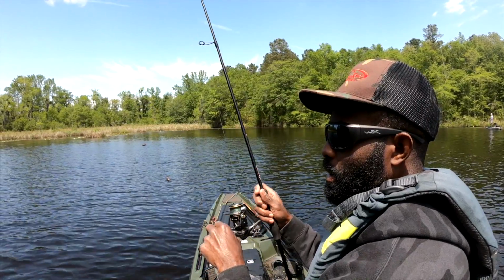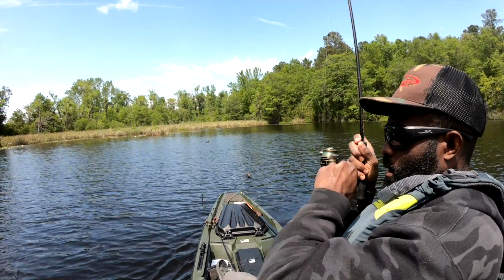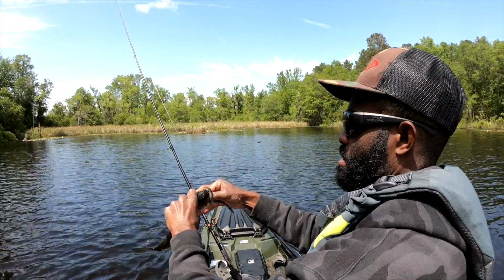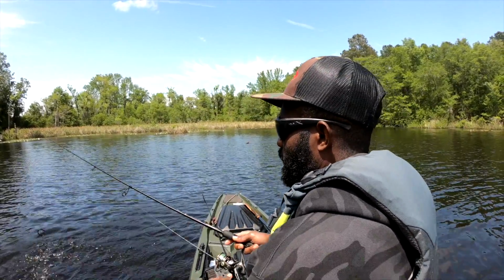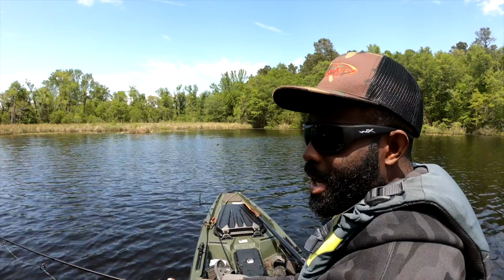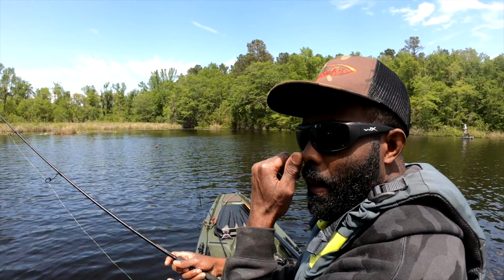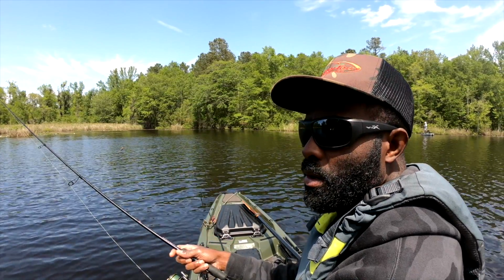Uh-oh. This one's like what you like to catch. That's one of like what my brother catches right there. You know, I catch those premium size, 30% more size bass. We went through here 2 hours ago, didn't get a bite. And now I just caught a nice one and did one like what you catch.